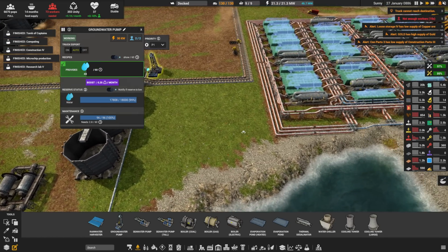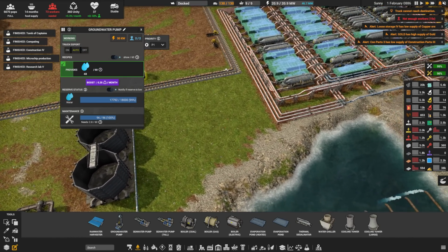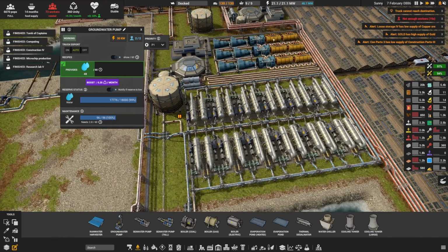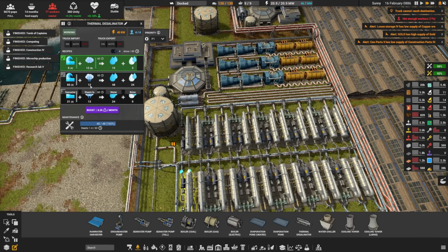Multiple reactors need multiple groundwater pumps, which is possibly going to give you issues, so that's not really a viable option. As for taking some of the high pressure steam and converting it and using this recipe instead, that's a viable option as well. But if I'm using high pressure steam at this point, I'm not making power. So we need to do some quick maths.